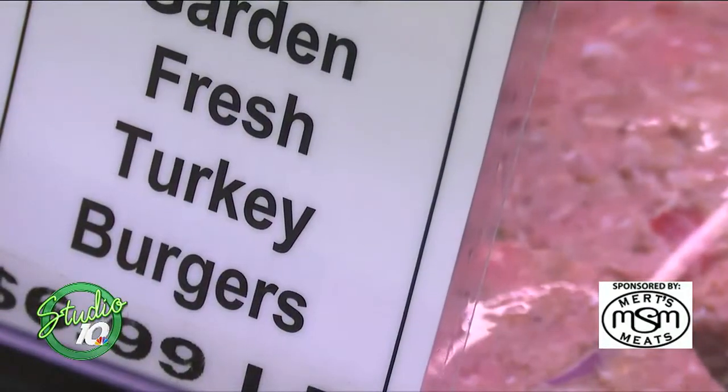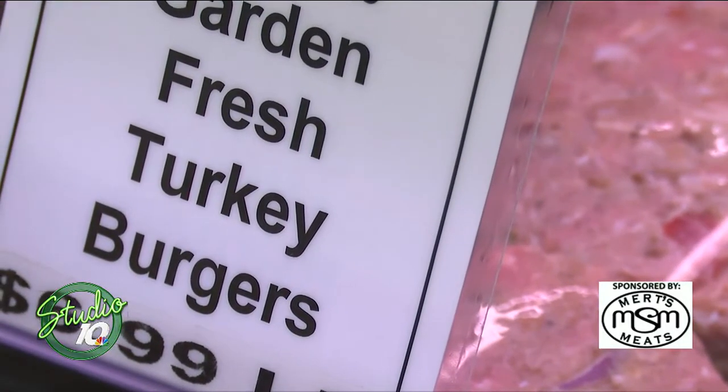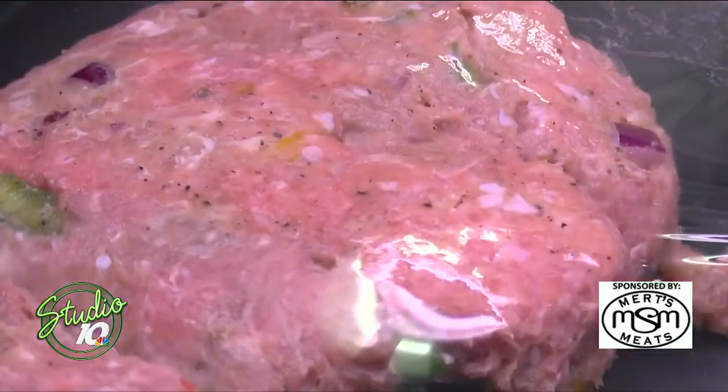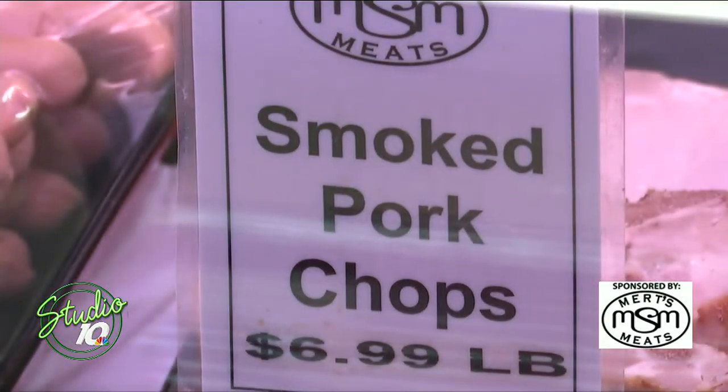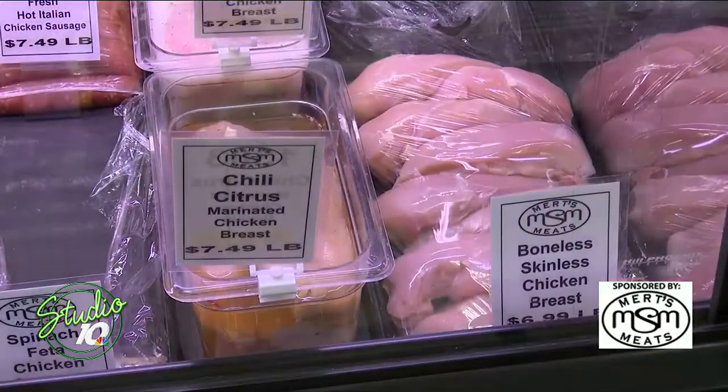Now, Brandon, if I was a new customer to Mert Specialty Meats and I was coming in saying, hey, what's your most popular, what is something that you would recommend to me as maybe one of your best sellers? Oh, this time of year, obviously burgers go well, steaks go well, a nice pork chop. We have really premium pork, so a nice juicy pork chop, or even if you're looking for something leaner, some nice chicken breasts, some marinated chicken breasts, even bone-in chicken.